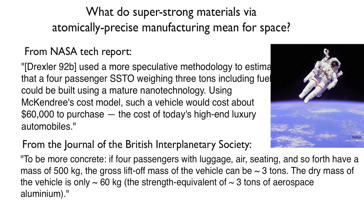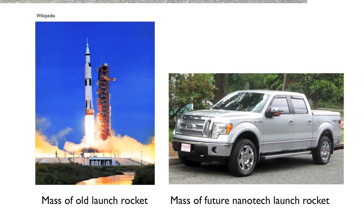What do you end up with when you take that virtuous cycle and say, what if we could use super strong materials to make a launch vehicle? Here's what you get. The mass of a vehicle that could lift, say, 4 passengers and their luggage, they always emphasize that to me, I'm not sure why, 4 people with their luggage to space would be about the same as the mass of this pickup truck.